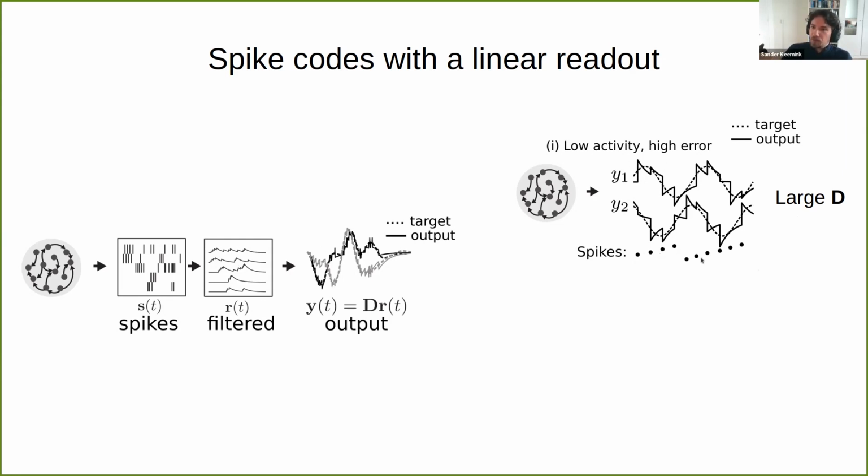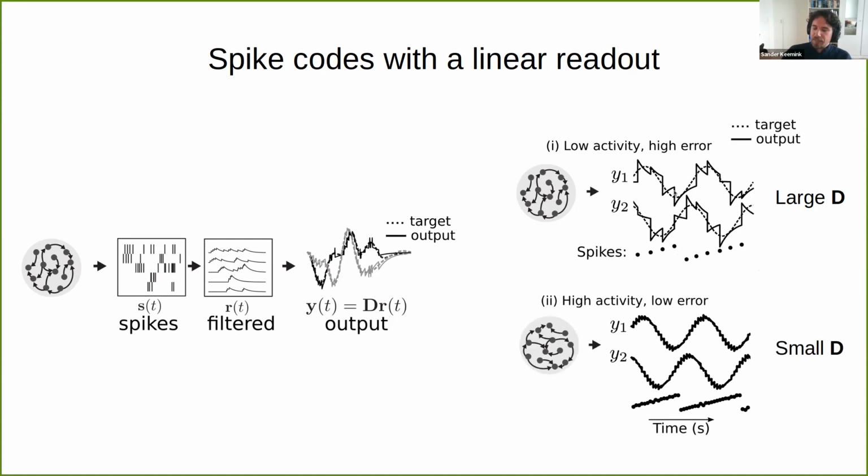And so what happens with a very large D is that if this network is well trained with a large D, then you can track the signal, but only coarsely, because the jumps with each spike are very large. Conversely, if we use a much smaller D, now every spike is going to cause a much smaller jump in the readout. And now we can track these signals very precisely. So you have a higher performance, you have a lower error.